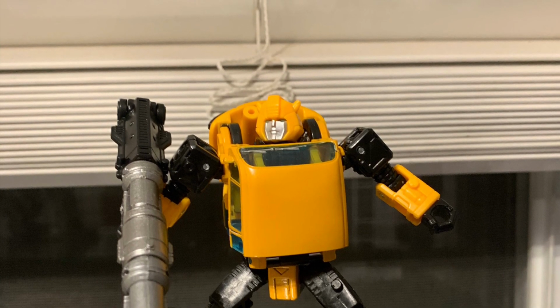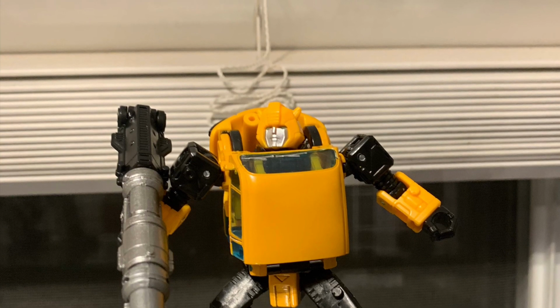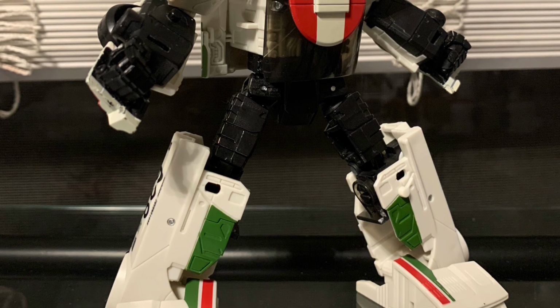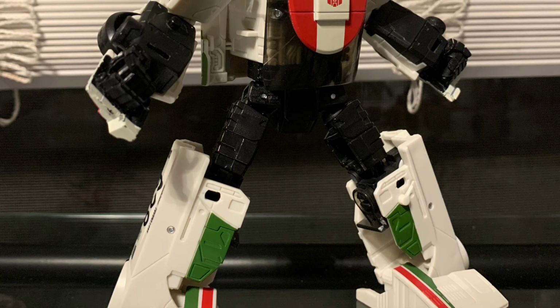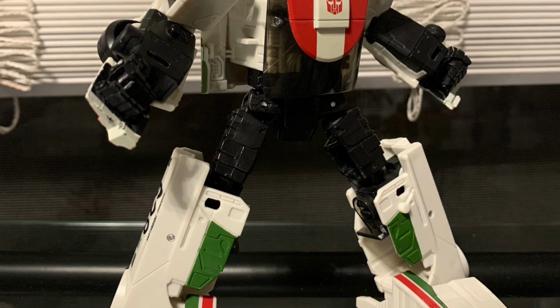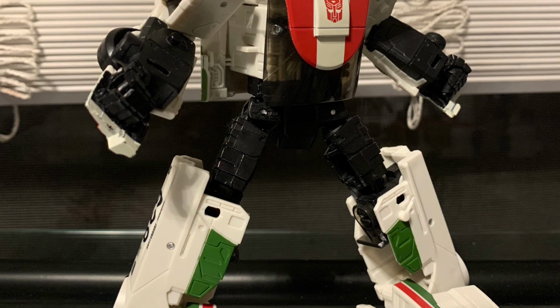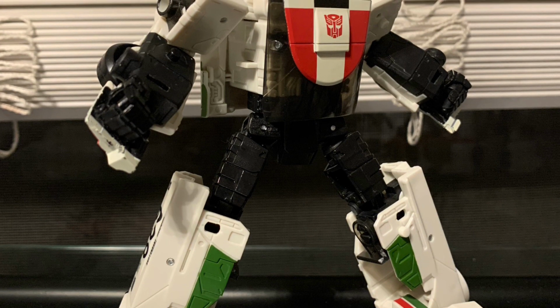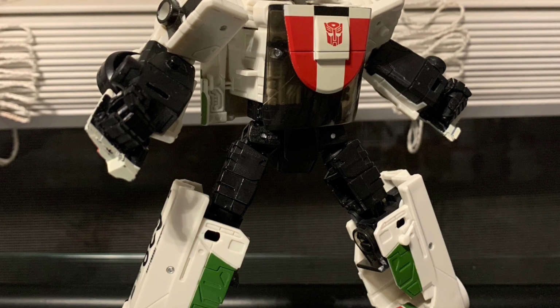And now coming in at number 1, we have the Earthrise Wheeljack. Now, I know a lot of people either love or hate this figure. Me personally, I'm one of the people that do like this figure because I do think it's a fun to mess around with figure. Like, you can really get him into some cool poses, especially with all that ankle articulation too.